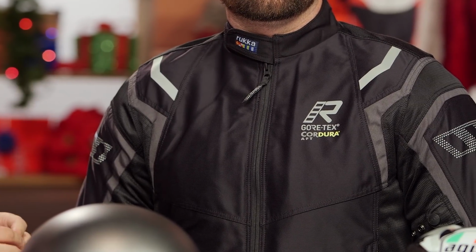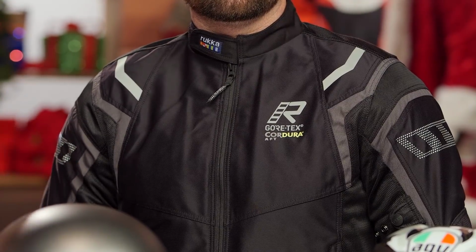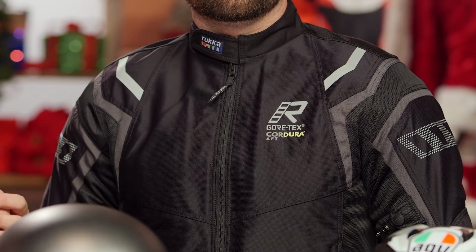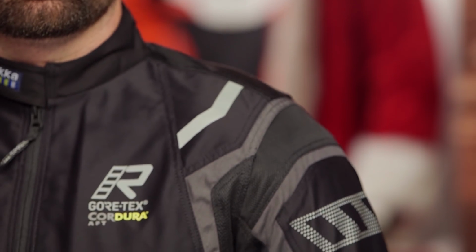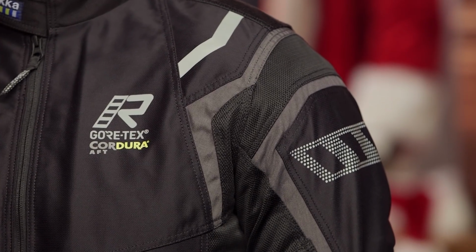We've got armor in this thing. We've got it at the elbow as well as the shoulder. Spot for a back protector. The included armor in this is D3O. This stuff is also really nicely made. I'm super happy with all of the Ruka gear that I have owned. Keep in mind, too, another happy accident is that the pants for these are also 30% off. You can score yourself a full summer rig for very, very cheap.